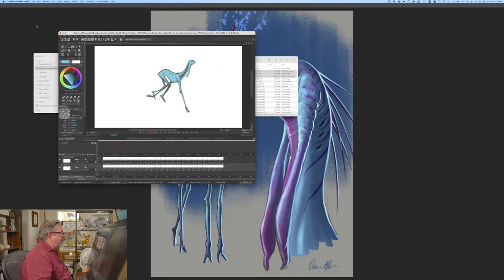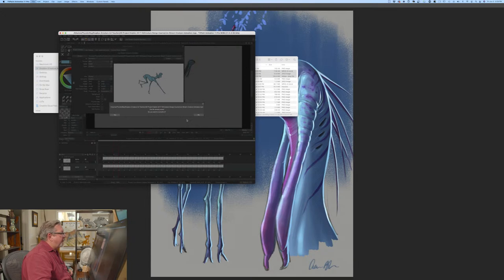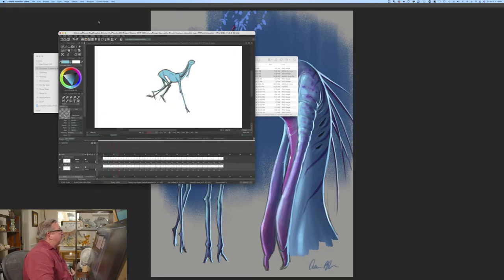So, even though I'm having it play at 30 frames, file, export. I wonder if there's a... Oh, frame rate right here. There it is. 30. Now let's hit export. Export. And I want to overwrite it. Yes. All right. There it is. Let's see if that changed.